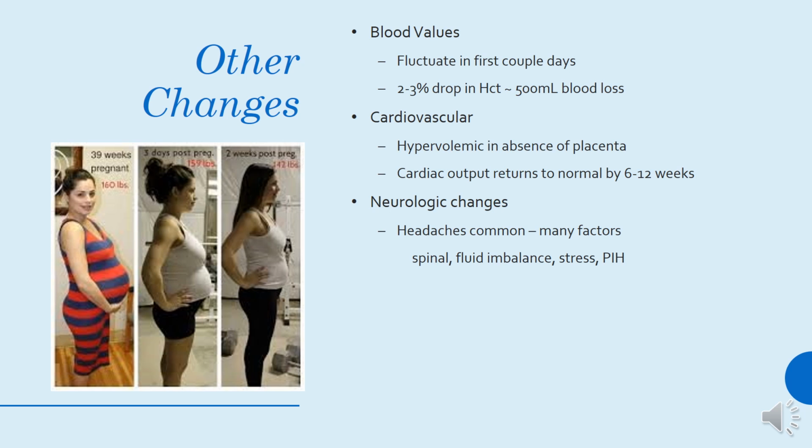Some neurologic changes can occur. Women may experience some headaches postpartum, and there are many factors as listed there. Sometimes from a spinal or an epidural, sometimes related to some fluid imbalances, which you can see here fairly evident. The stress of delivery and having a newborn or PIH can all be factors for that. Another thing that can happen is some postpartum chill or tremors. Those are, again, those hormones and that fluctuation and all of those changes that are going on. And those tend to be more common in the very early stages postpartum.